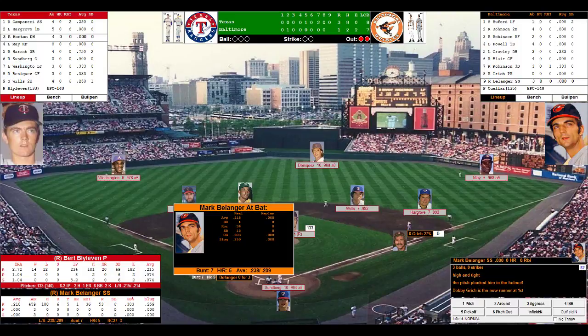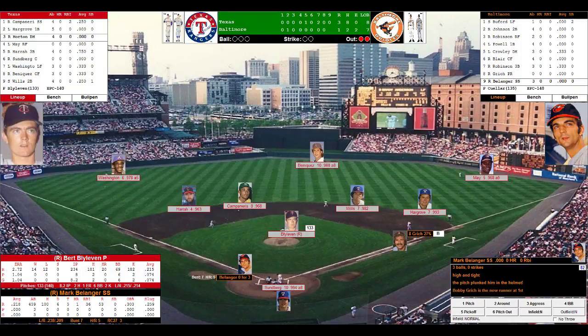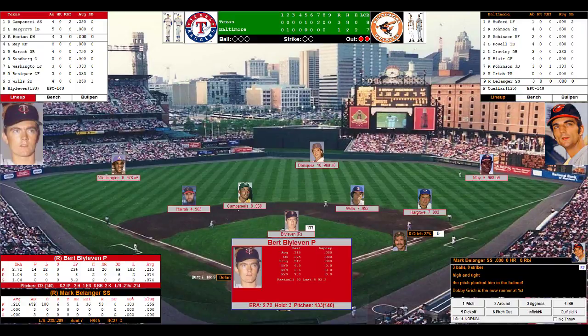And Mark Belanger, 0 for 3. Belanger only batted .218 in 1970. Blyleven's up to 133 pitches. Who's our closer?